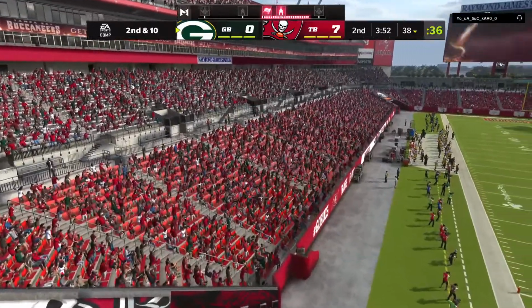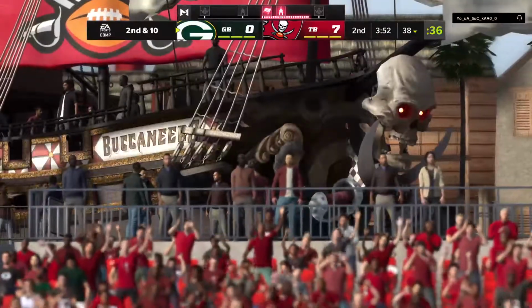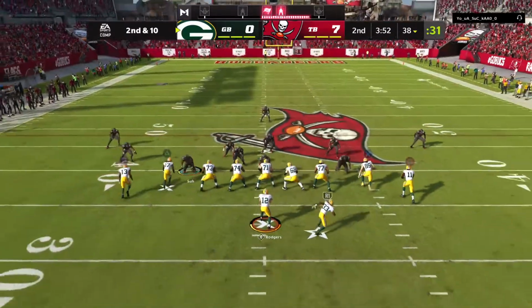Defensively, Charles, they continue to really limit this offense as far as yardage goes. Yeah, you're exactly right. They've been assignment sound, staying in their lanes, keeping proper leverage, and communicating well, too. They work again from the 38 on 2nd and 10.